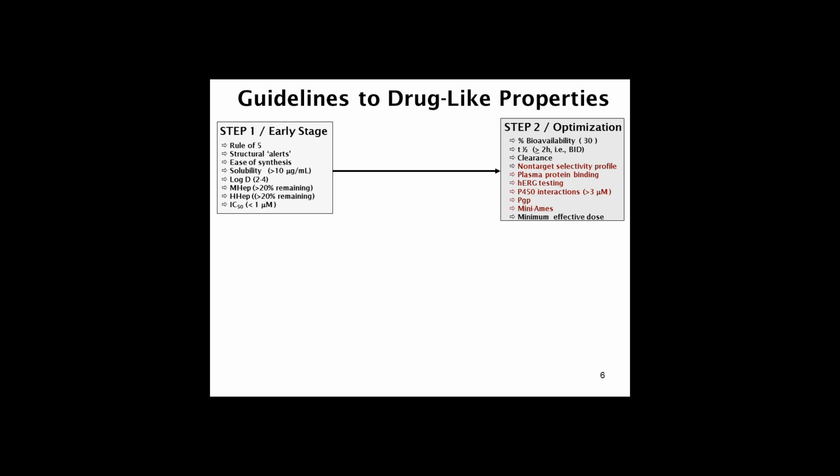The second step is you identify your leads and optimize your lead. Some of the properties you look into at that point, once you have compounds that have shown potency, are bioavailability, half-life, and clearance, and all of these are related to some form of toxicity, perhaps, and also getting into the target, brain penetration in the red one, and minimum effective dose. These are properties you look at once you go into animals in vivo: how are they behaving?